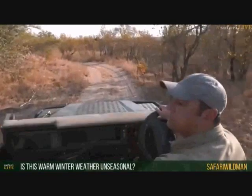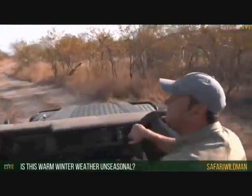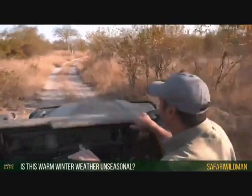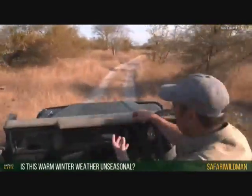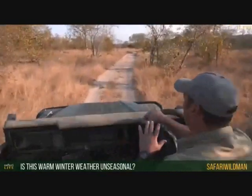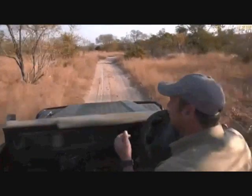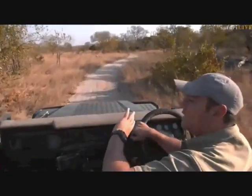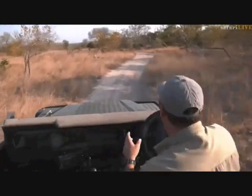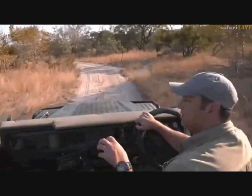Safari Wild Man, you asked if this warm winter weather that we're having is unseasonal? No, the winter here in this part of South Africa, the northeastern part of South Africa, is very, very beautiful. Lovely days, warm, mild, temperate conditions, mid-20s, so that's about high 70s or 80 degrees Fahrenheit.